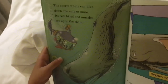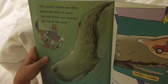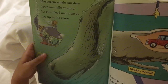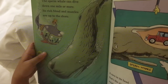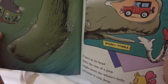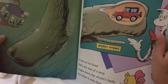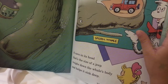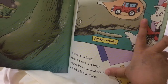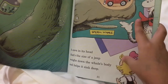The sperm whale can dive down 1 mile or more. Its rich blood and muscles are up to the call. A cave in its head that's the size of a jeep weighs down the whale's body and helps it sink deep.